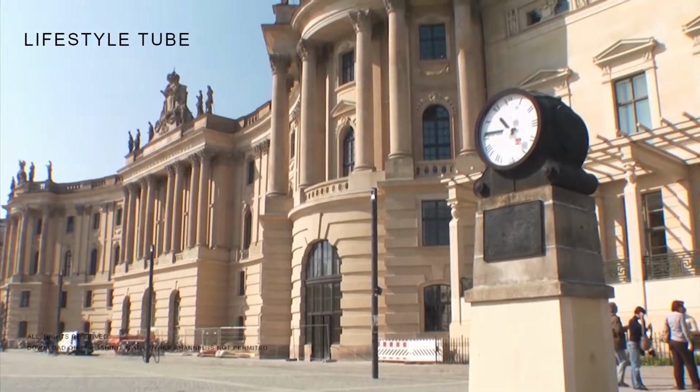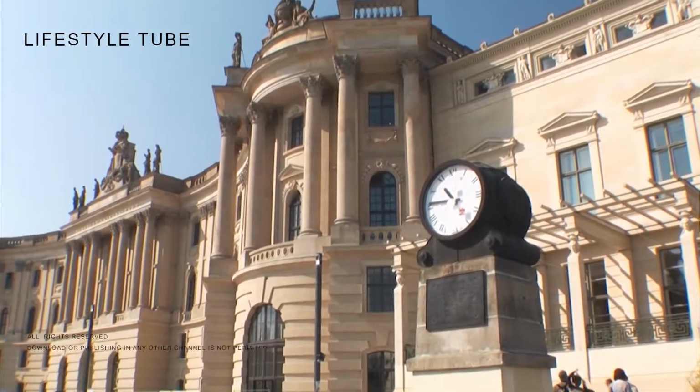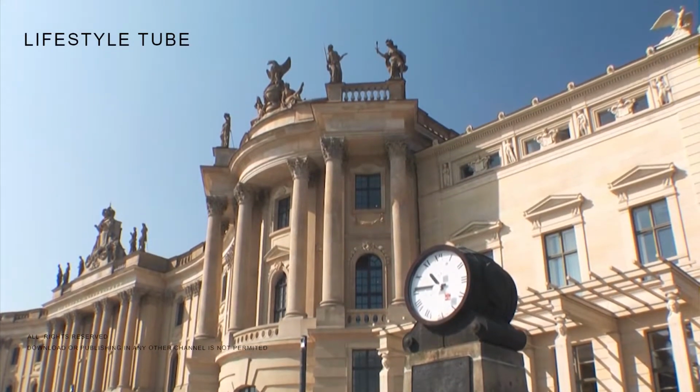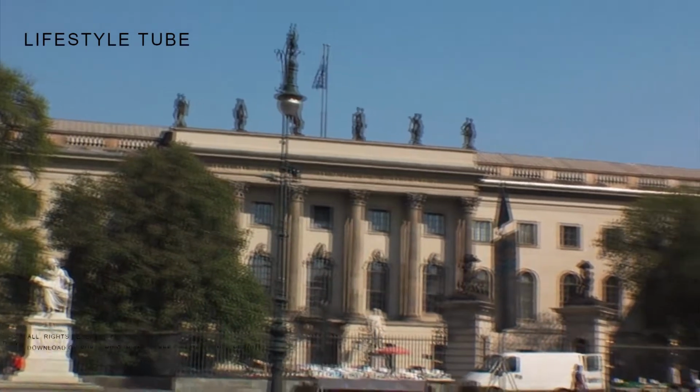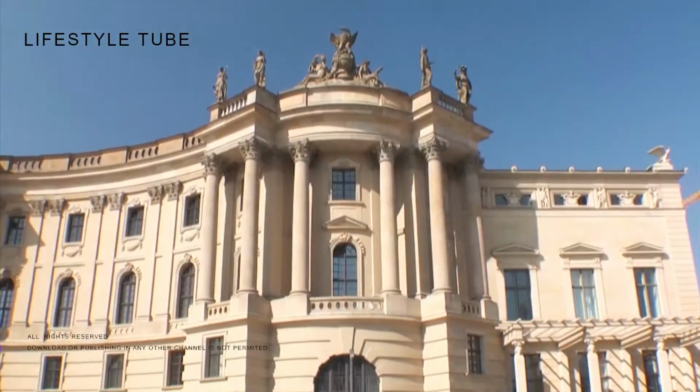Bebelplatz is one of Berlin's famous squares and a popular tourist attraction in the city. The square dates from 1740, but was named after German Social Democrat August Bebel in 1947.